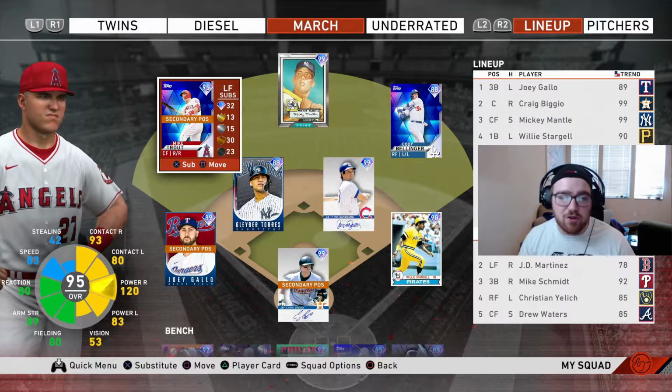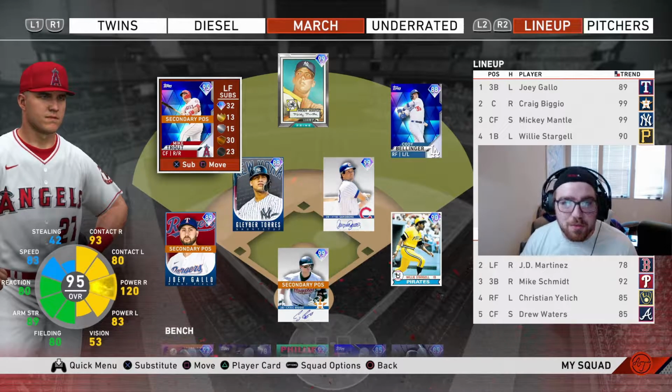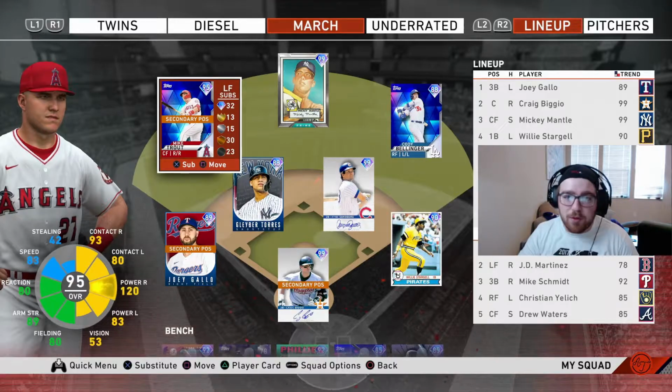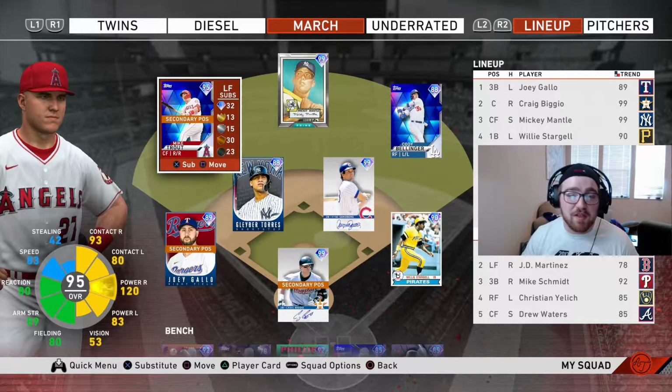Now, obviously, Gary Sheffield could be here. A ton of other cards could be here. I want to give cards that may not see the light of day on YouTube as much these days, and cards that I think would be fun for team builds. And obviously, you have March, April, May, June, and so on. They will be making team builds throughout this series on YouTube. This is just the first one.